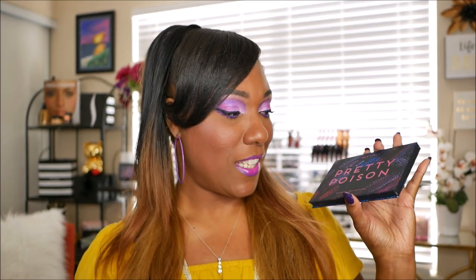Now this palette does have mattes, satins, as well as shimmers in it. And it's a very, very nicely weighted palette. It feels like a quality palette. It doesn't feel like a cheap or inexpensive palette, in my opinion. It has a very nice weight to it and it feels very comfortable in the hands. It's not too heavy and not too light.